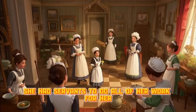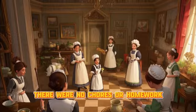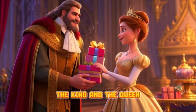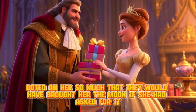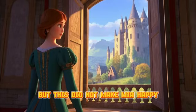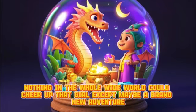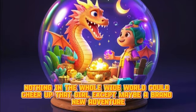She had servants to do all of her work for her. There were no chores or homework. And her parents, the king and the queen, doted on her so much that they would have brought her the moon if she had asked for it. But this did not make Mia happy. Oh no. Nothing in the whole wide world could cheer up that girl except maybe a brand new adventure.